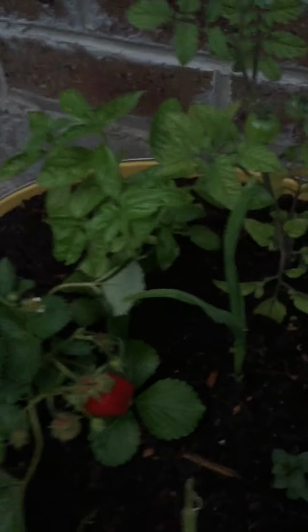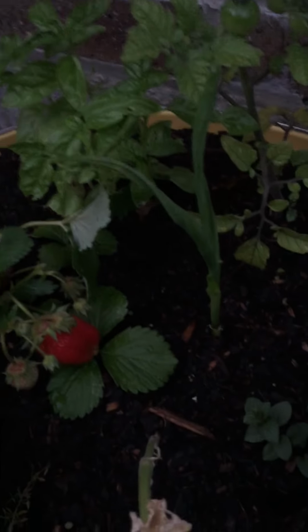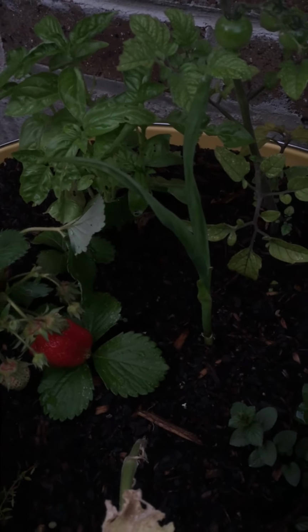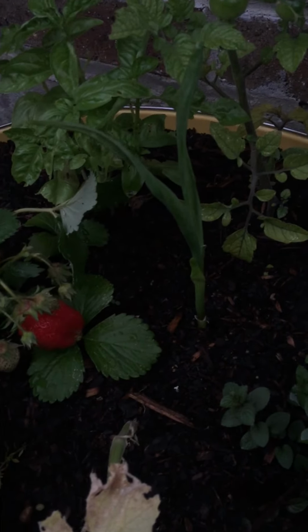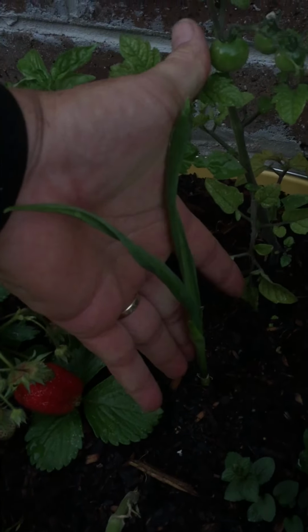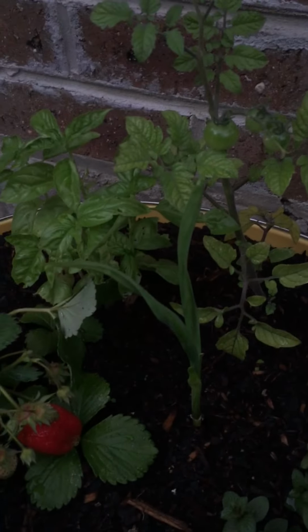Now, those of you with a sharp eye would have noticed something new in the middle here. This is actually a garlic. We bought a local garlic from a farm, and one of the little garlic sections was shooting. So we put it in. It had a tiny little shoot. It was only about that tall, and it's done all of that growth, right up to the top of my hand. It's done that in about 4 or 5 days, so it's absolutely loving the spot and taking off.